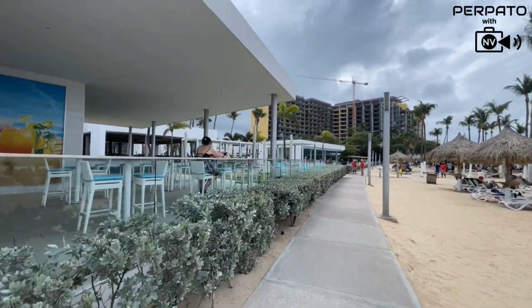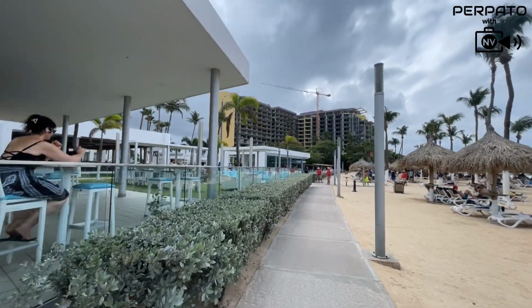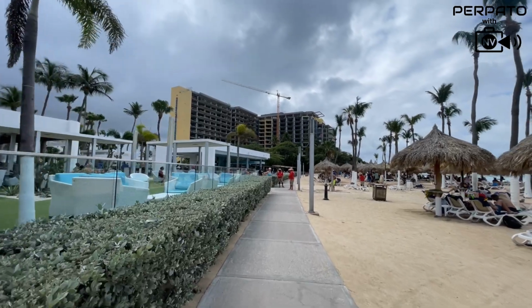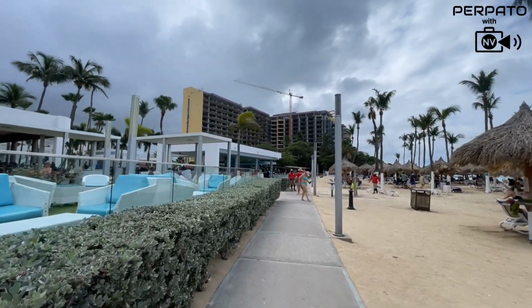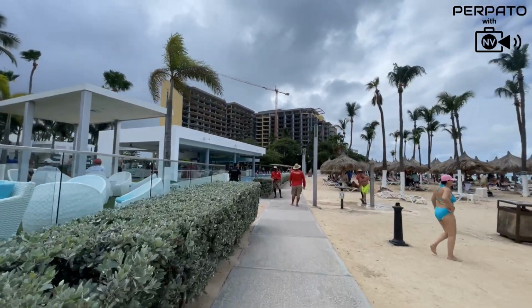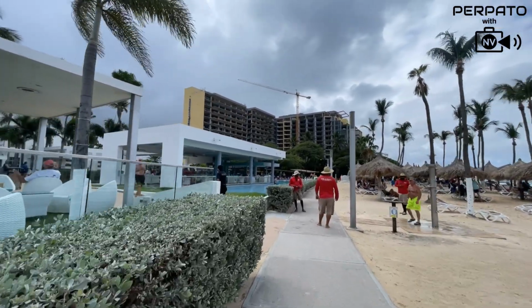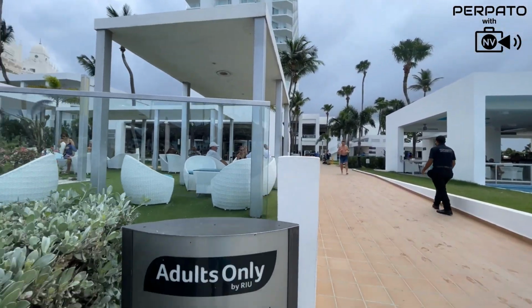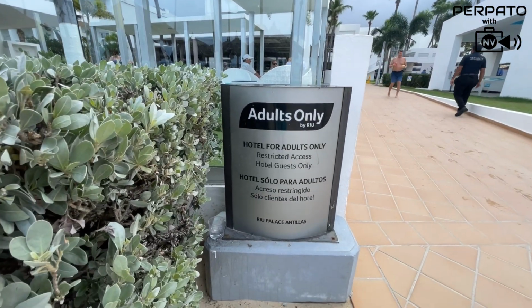We'll head over here. Now, this may become loud. They do have a lot of loud music here at the Antillas. There is definitely a party vibe going on almost every day here at one of the pools, or there is some type of activity. So we'll just show that there.